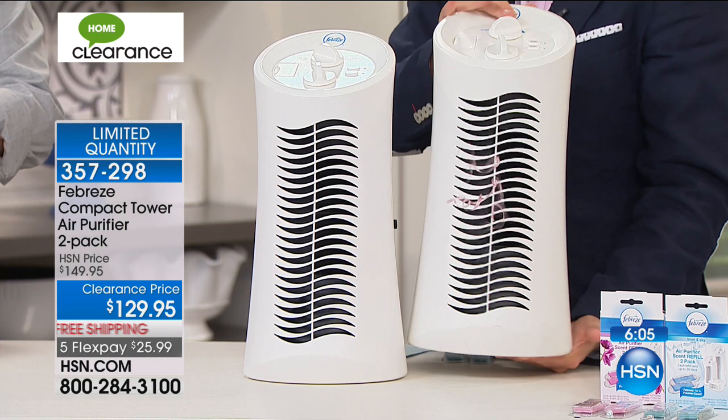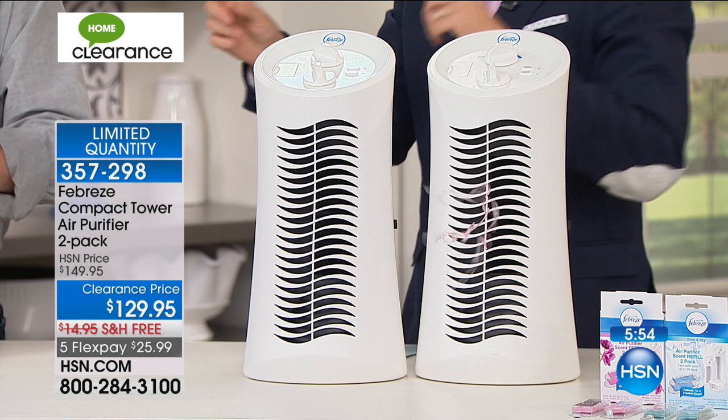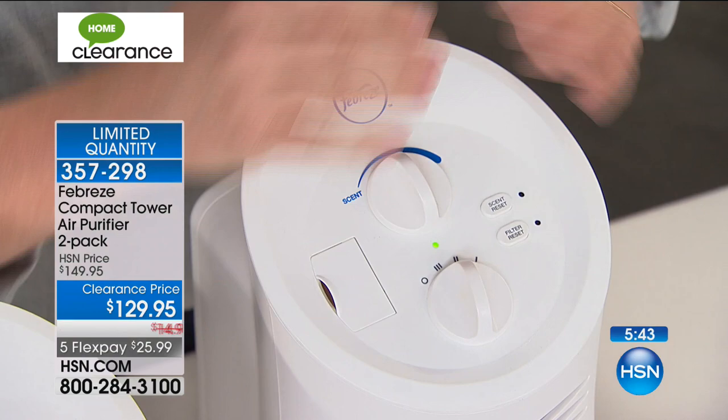This is a full-size air purifier that gives you the settings again, and what I love, Matt, to your point, yes, I can control the speed, but I can also control the level of scent. Absolutely, if I want it. And the folks at Honeywell and Febreze said, let's give them a simple unit. Let's forget all these bells and whistles that you don't need on an air purifier. Give them something that is easy to use.